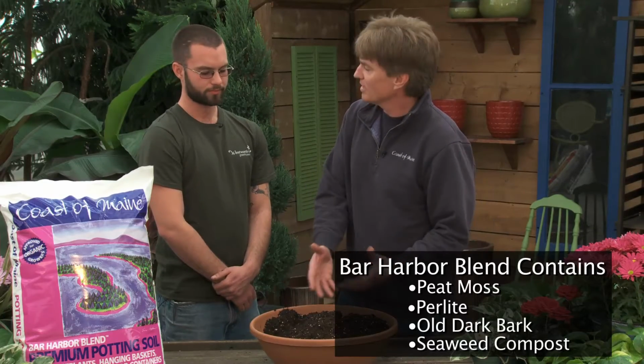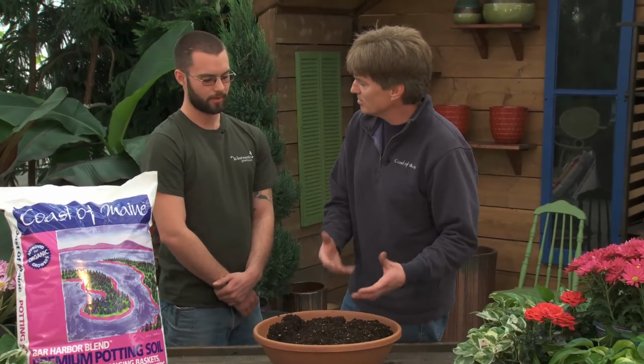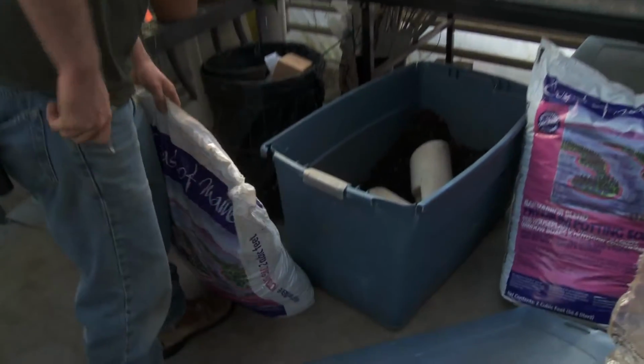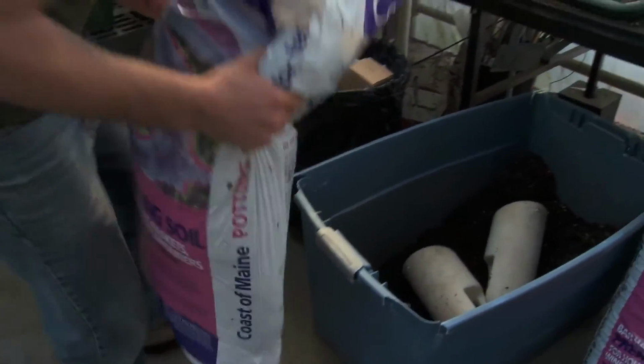When you tell a customer to use Coast of Maine's Bar Harbor blend, what are you getting? Do you get feedback from the customers? I do get feedback, usually not right away, but usually when I do recommend the soil blend to somebody, or we use it because we use this as our greenhouse potting soil as well. Oh, sure. When people come back, they usually do say that they enjoy it, especially for the moisture retention.